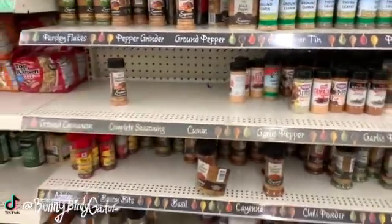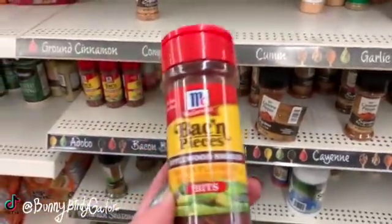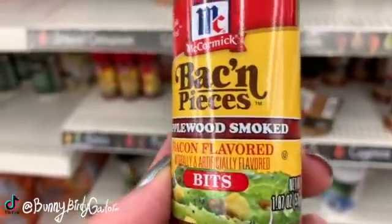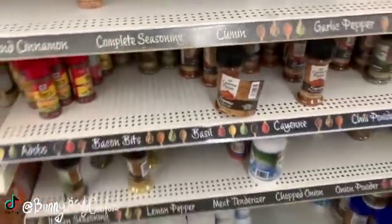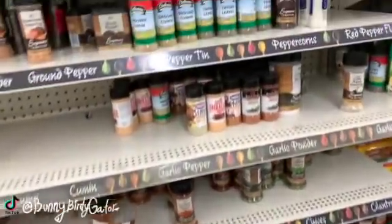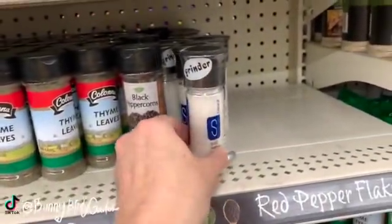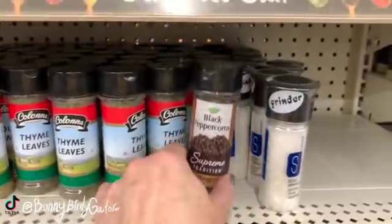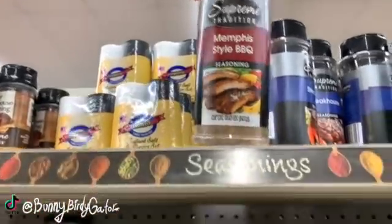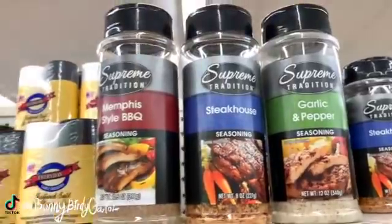Yes, you guys, definitely add those to your list if you are in the mood for something new or name brand. We also have the McCormick bacon pieces. This is the Applewood smoked flavor. McCormick, you guys know, always cost a lot more than $1. We have the little sea salts, the natural sea salts in the grinders, as well as the black peppercorns. And up here, we have some larger seasonings, Memphis style barbecue. We have the steakhouse seasoning. We have the garlic and pepper seasoning.